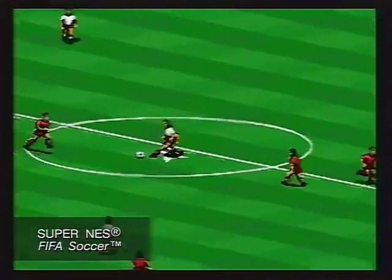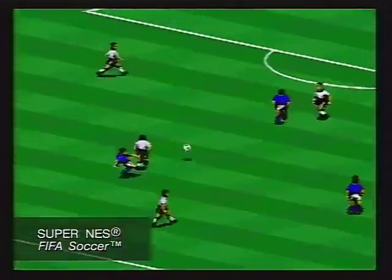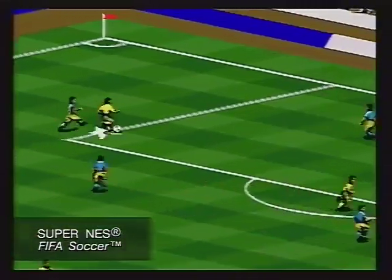Play solo or with up to five players at once. Plus, the password feature lets you pick up right where you left off. Nintendo Sports action that'll keep you in the game. Play FIFA International Soccer on your Super NES.